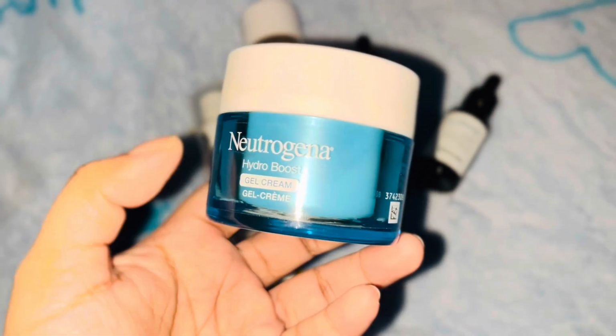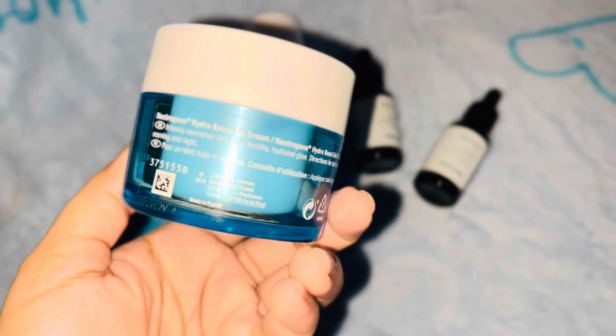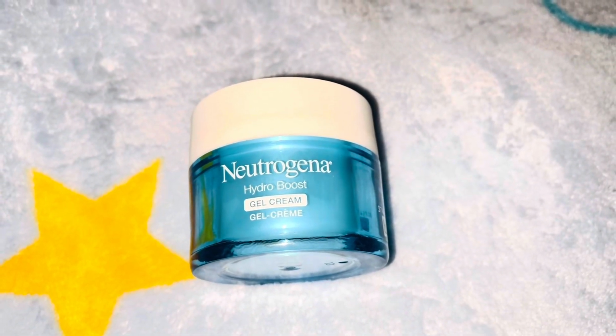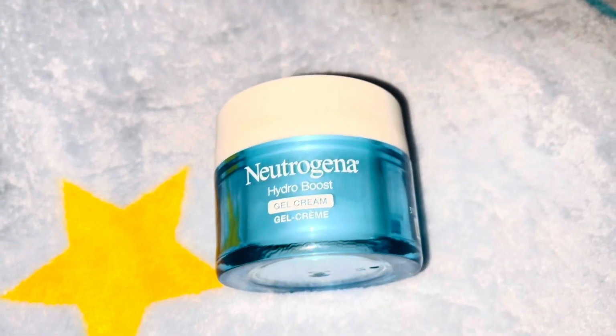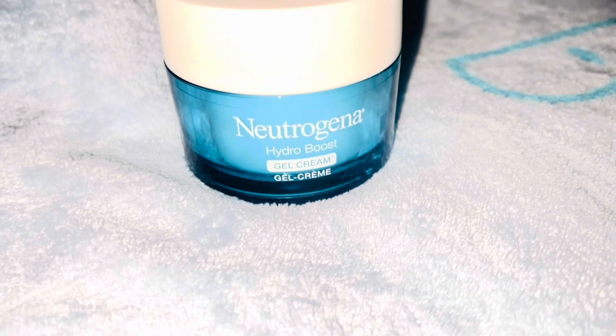This is for all skin types, but if you have really dry skin, it will work like magic, and you can apply it all 12 months of the year. It has a very gel, cool kind of texture and is very lightweight. So in summers you will be loving it.